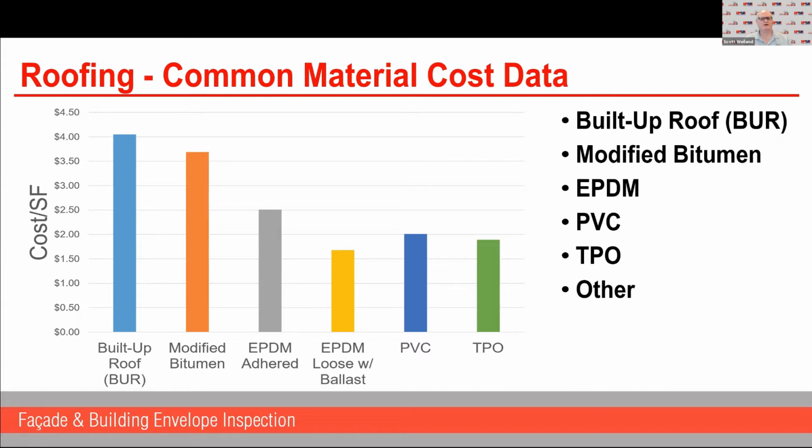However, in this condition here, it has a ballast. The ballast is good because it protects the membrane from ultraviolet exposure. But you can see here that PVC and TPO are also very competitive as far as cost.